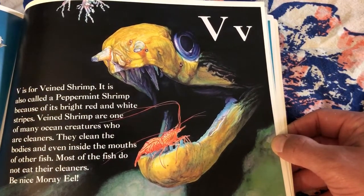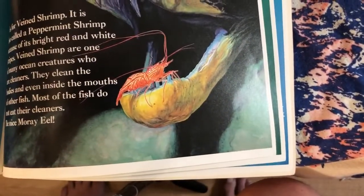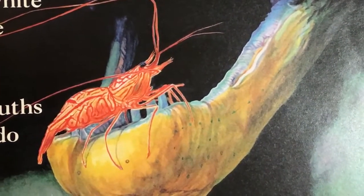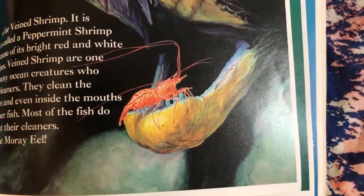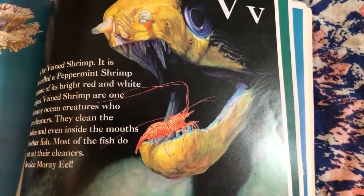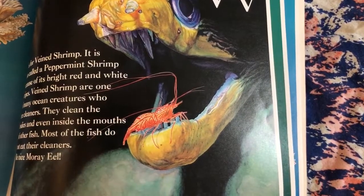V is for veined shrimp. It is also called a peppermint shrimp because of its bright red and white stripes. Veined shrimps are one of the many ocean creatures who are cleaners. They clean the bodies and even the mouths of other fish. Most of the fish do not eat their cleaners. Be nice, moray eel.